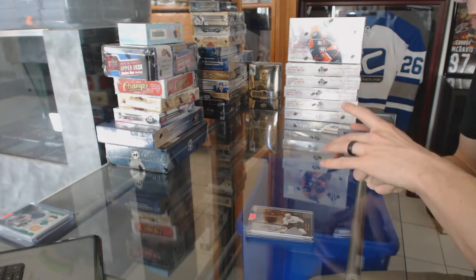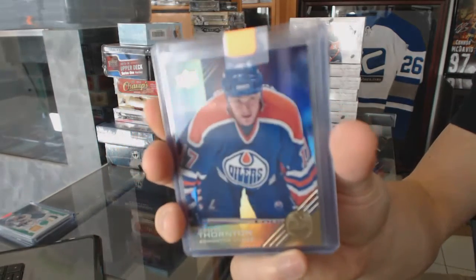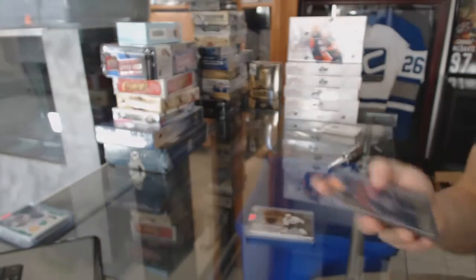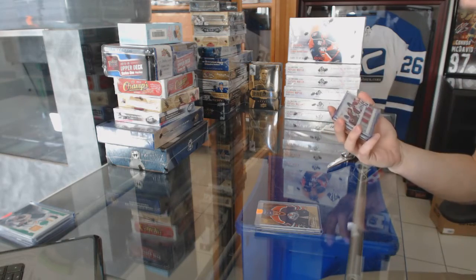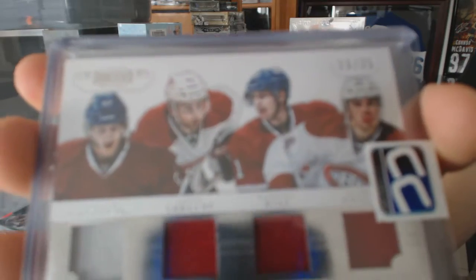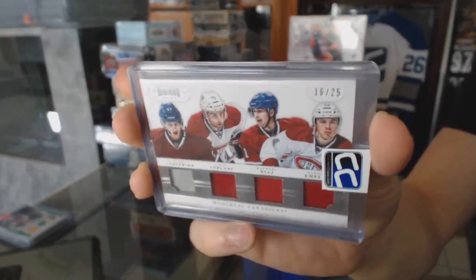We've got a 13-14 Upper Deck Edmonton Collection Base Rainbow for the Edmonton Oilers, Scott Thornton. We've got an 11-12 Panini Dominion Quad Jersey, numbered 16 of 25 for the Montreal Canadiens, Blake Cheffrion, Louis LeBlanc, Rafael Diaz, and Alexei Emelin. Quad jersey out of 25 for the Canadiens.